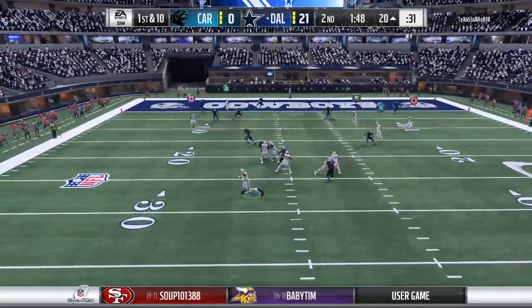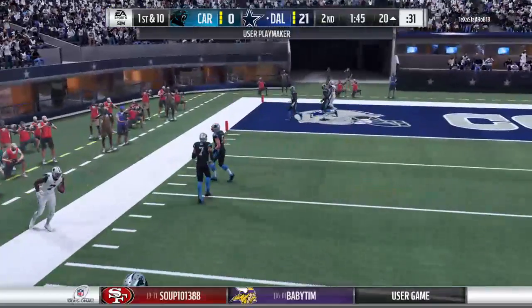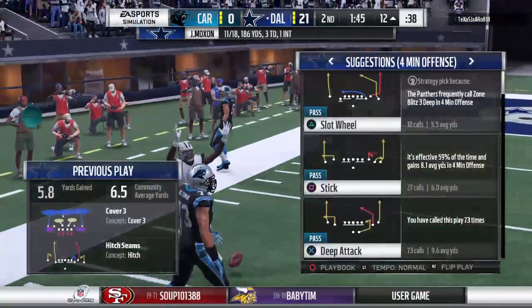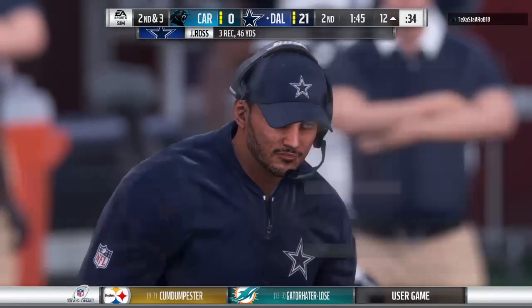They'll come out throwing here to start the drive. Dancing to his left. And he'll be out of bounds, taking it just shy of the 10, at the 11 or the 12. Seven yards, the pickup on the pitch and catch.